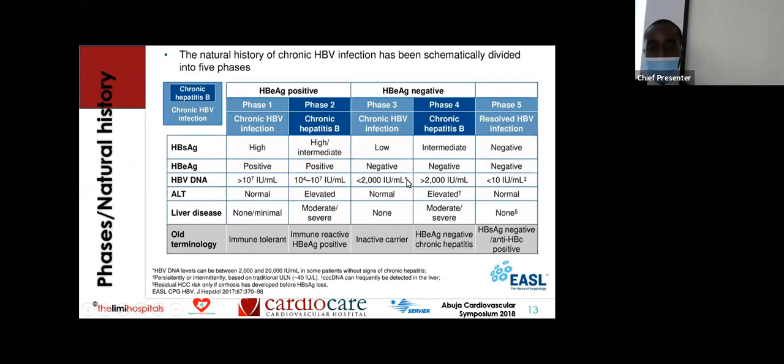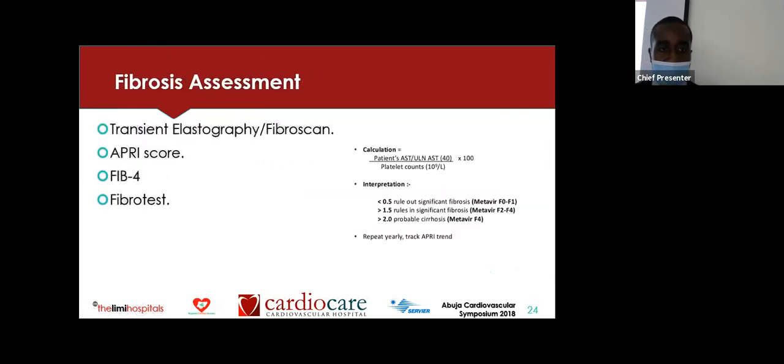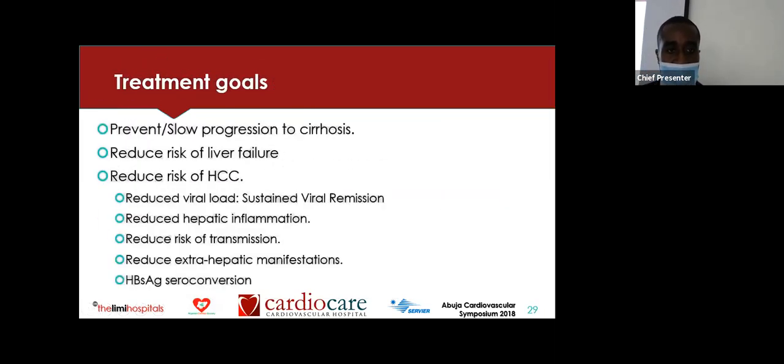And then from here, particularly this intermediate phase, definitely should be treated. Yeah, in this phase, if the E antigen is negative and you still have HBV DNA in this range, of course, the person should be treated. So usually, that is the key guide to patients that require treatment.